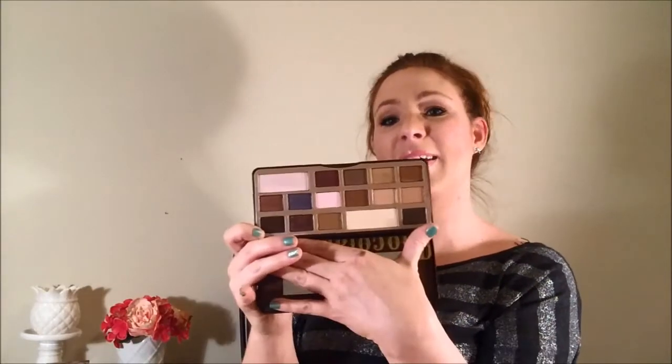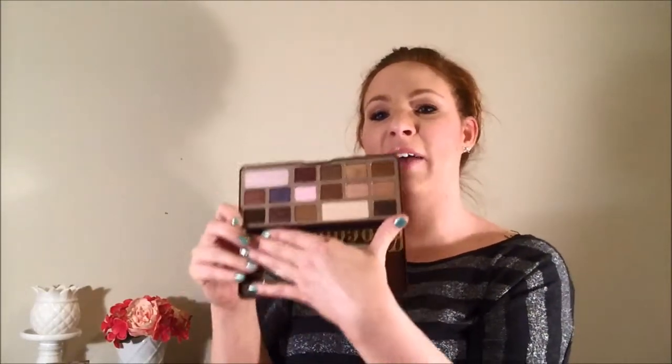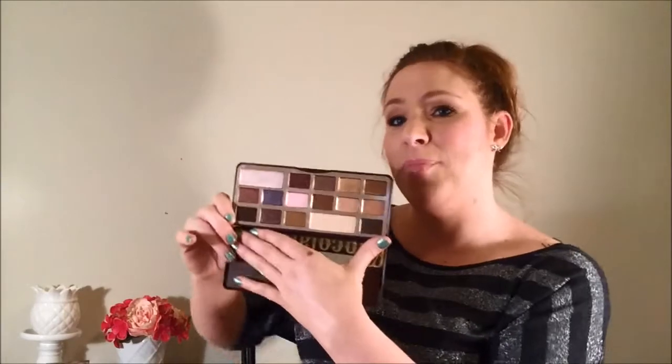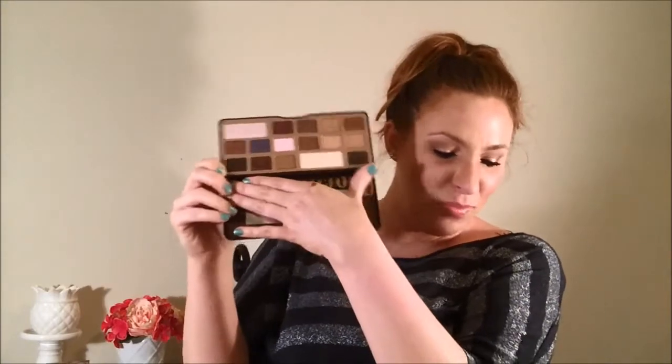Anyway, we all know about the chocolate bar palette. It's absolutely stunning. It's beautiful. I love every single shade in here. And it's just versatile. So yes, this could be one of the most versatile palettes I have as far as neutrals go. And as you can tell, I'm a true lover of neutrals, probably like most of us. But definitely my Desert Island palette, 100% this one right here.